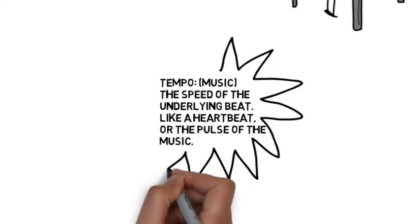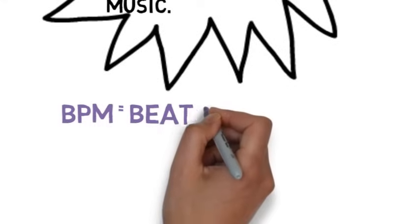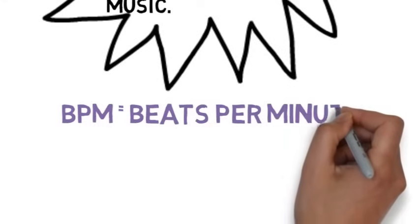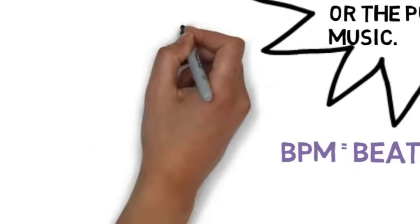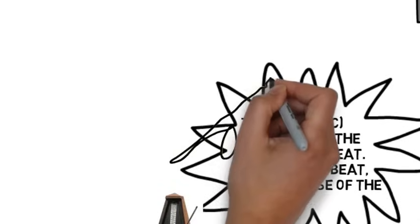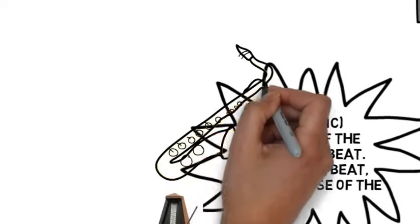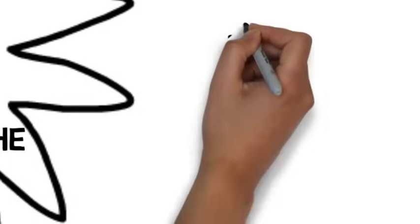Tempo is measured in BPM, or beats per minute. This is where the metronome comes in. A metronome is a device that beats at a certain BPM, helping a musician keep a steady beat and change tempos when needed. Tempo is often marked by a metronome marking as so, quarter note equals 80, which is 80 beats per minute. In this case, you know exactly what tempo the composer wants the song to be played at.